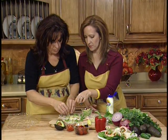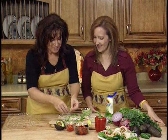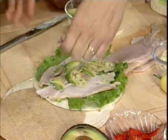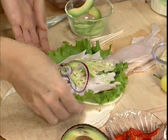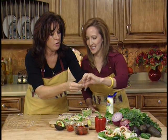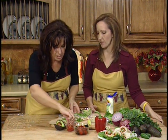The hottie was supposed to put the peppers on. Is that you? Yeah. So we've got the yellow peppers that we're going to put here. And just put the onions on. Yeah, go ahead. Put those red onions on, will you? Not too many. The whole goal here is to do those very thin, so that you can roll this.